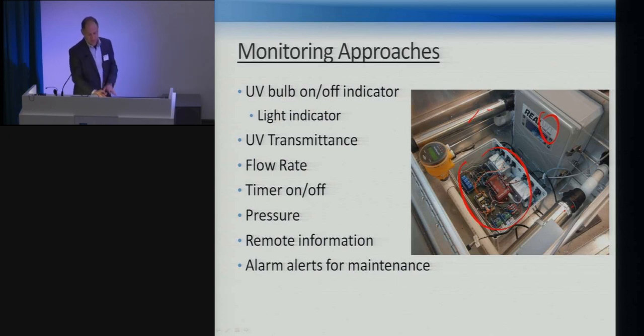So you can see a lot of potential advantages of using UV and having this kind of approach that would help with monitoring, would help with evaluation of the system for maintenance purposes.